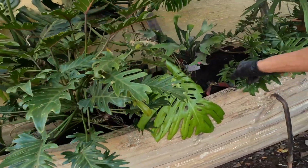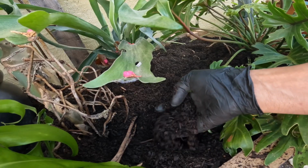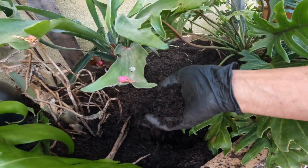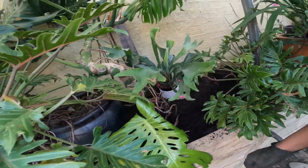So ito yung sample ng soil. Ito siya, oh, maganda, maganda yung grade ng soil, so should be very suitable for my plants.